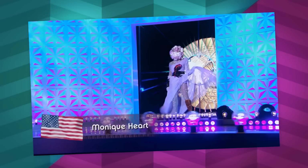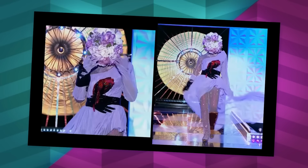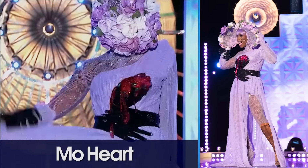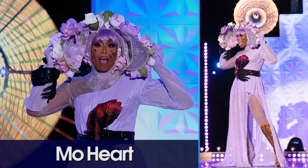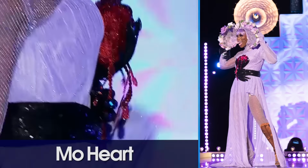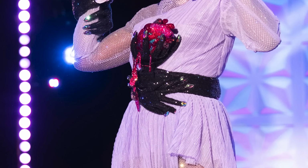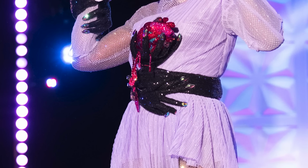Last but certainly not least, it's Mohart. Now, Shay, you're gonna have to explain her reference for me. So I have no idea what the inspiration is. Okay, well, she said that the inspiration was Salvador Dali. He was like the father of surrealism. You think melting clocks, the paintings of the elephants in the desert with the long stilted legs, always taking the things that we're familiar with and twisting them and making them dark and kind of macabre.